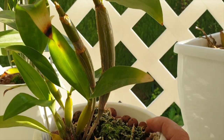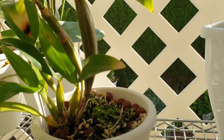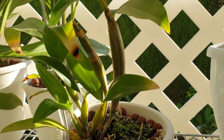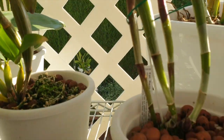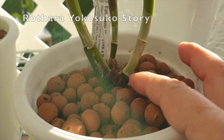But I'd rather remove the leaves and have a bare cane than some really funky looking leaves that I'm not sure what they are on about. And here's my Yokosuka story that we divided, bringing out another new growth down here already.